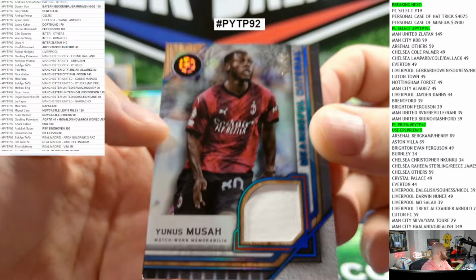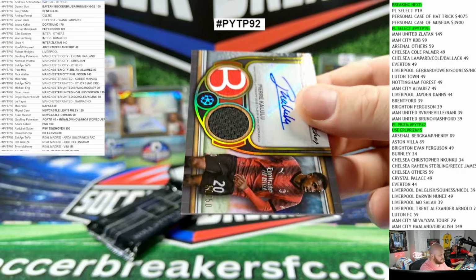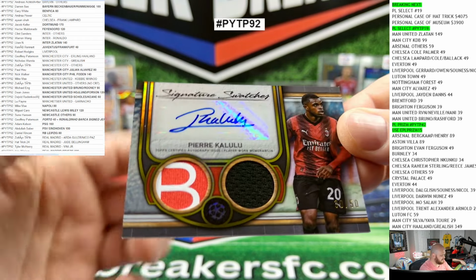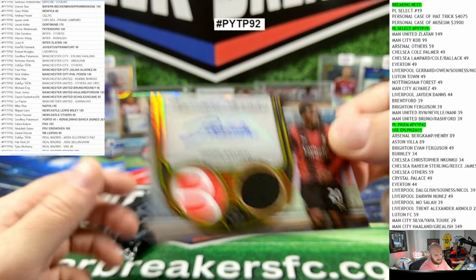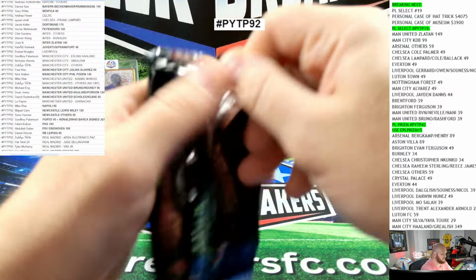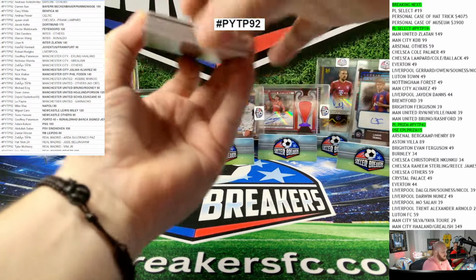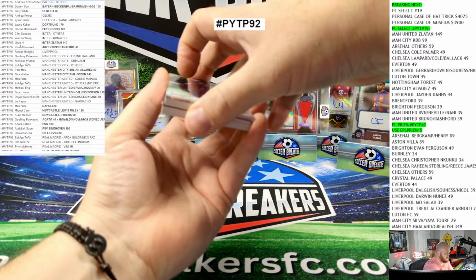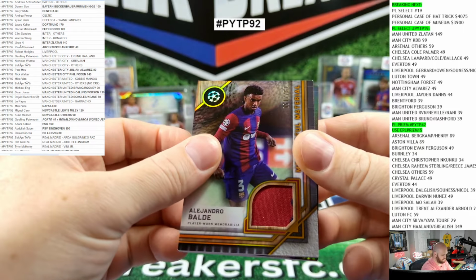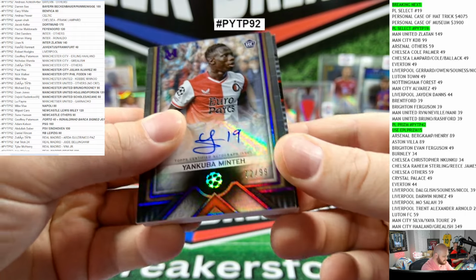Musa to 75. Declan Rice to 75. And Kalulu to 50. 30 of 50. Here we go. Good luck, everyone. We got Alejandro Balde to 150. Minte to 99. And who's it going to be?